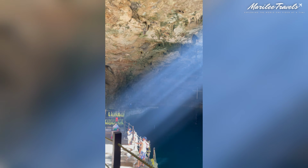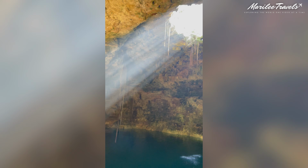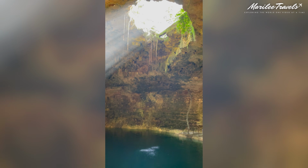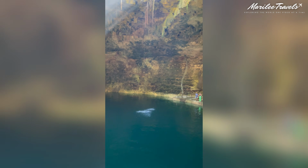For this trip, since my husband had never been to Chichen Itza, we booked a day trip there with the hotel, along with doing our free ziplining cenote tour, which was so much fun to do.